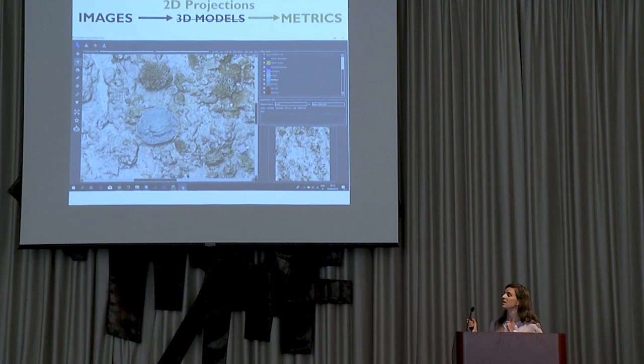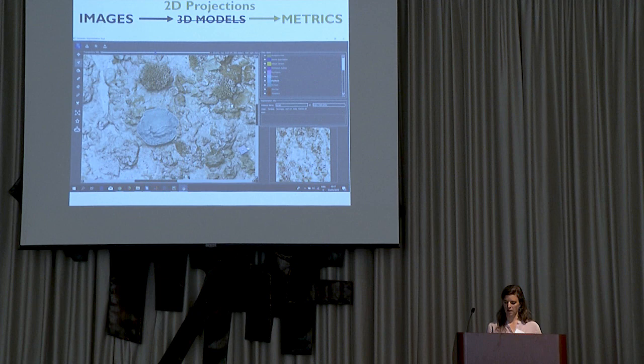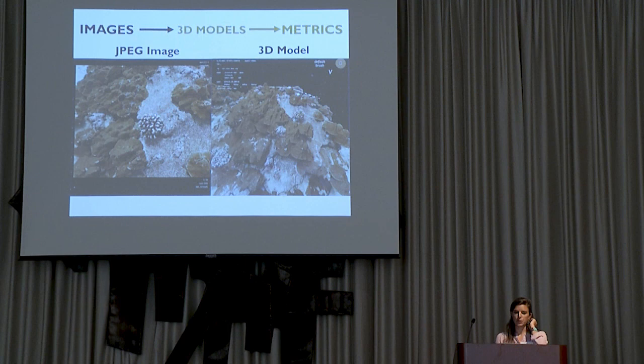So it's not quite 100% there yet, but there's a lot of progress. Ultimately, what we want to do is merge some of these tools together. A tremendous amount of work has gone into CoralNet. We are working on the segmentation or delineation of colonies. And so how do we merge those two together?